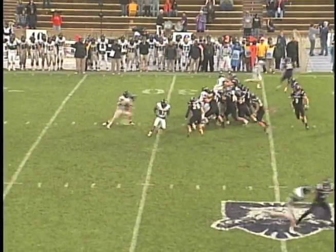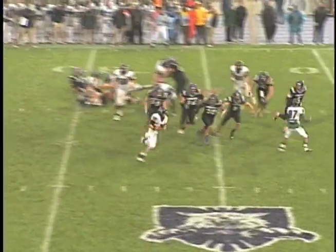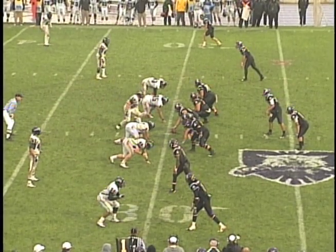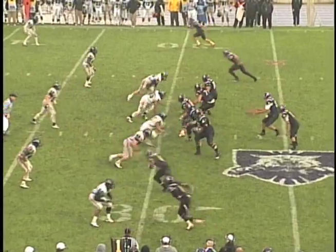They send a man in motion. They give it to McCaffrey and he's stopped in the back. Nope, oh, it's a keeper. Kavanaugh on the keeper around the right end and he's into the end zone. Cameron pulled off the miracle last year with Tim Toon. Can he do it again this year?